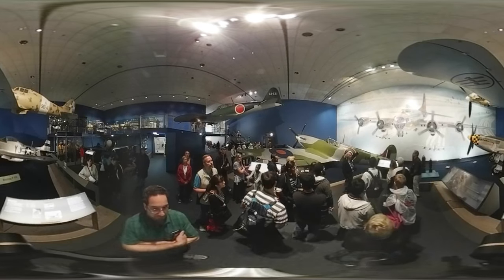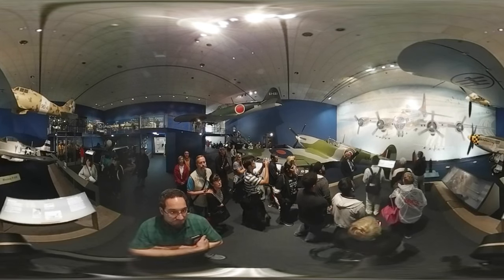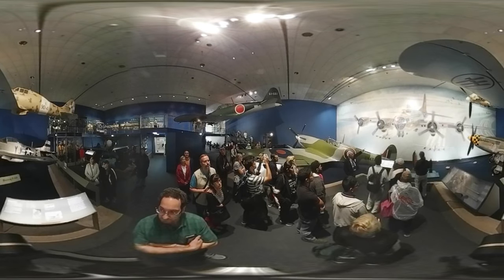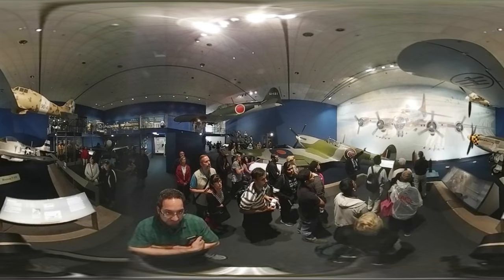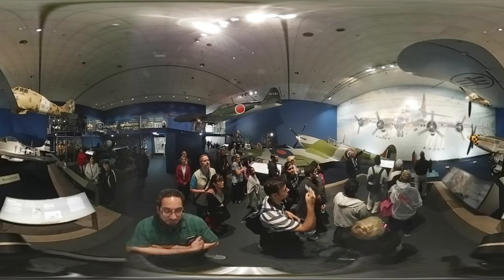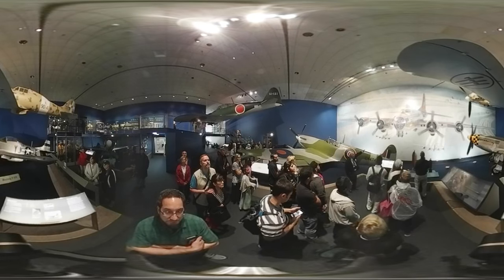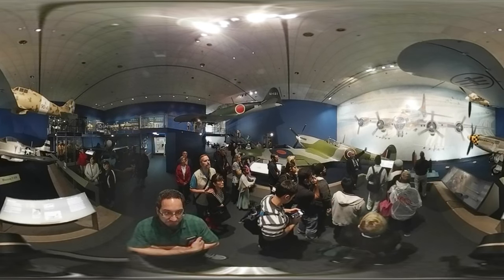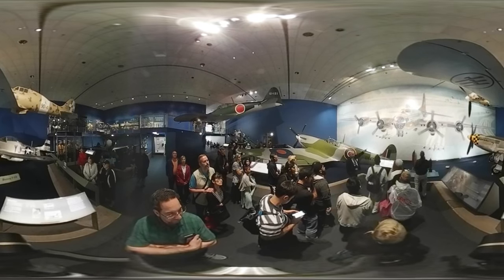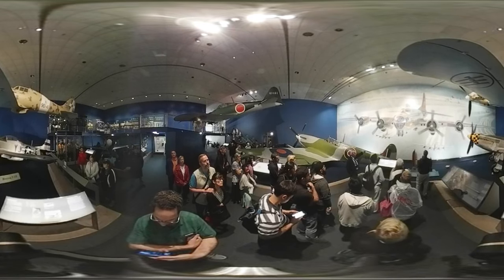The next airplane I want to discuss with you is in a mural. This is the Boeing B-17. That was the principal bomber that we had at the beginning of World War II. Even though its designation was B-17, it was called a Flying Fortress. The reason it was called Flying Fortress was it had so many guns on it.